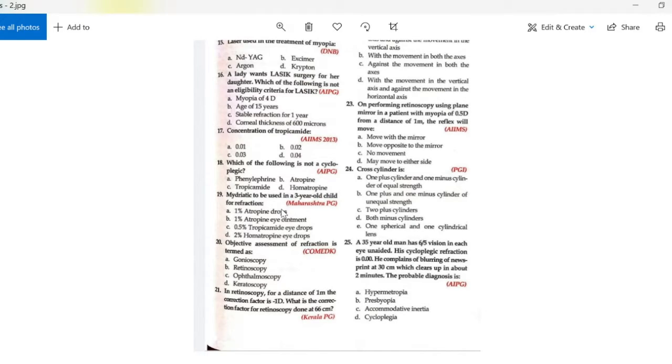When we use so-called fast cycloplegic drops, we use cyclopentolate. Just for 1 hour, we can have cycloplegia, and the effect of cyclopentolate lasts about 12 or 24 hours. Here in this question, which of the following is not cycloplegic?